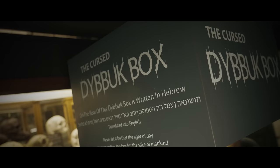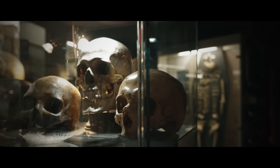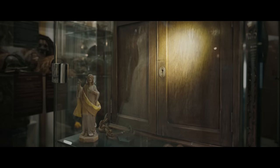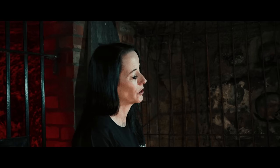Artifacts that we've actually got here, we've got everything from divot boxes, human skulls, Viking skeletons, taxidermy, dolls from Doll Island. There's just so much. Shrunken heads. Not just alleged haunted items, but also oddities as well.